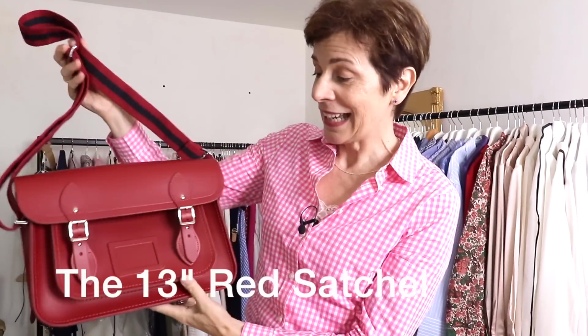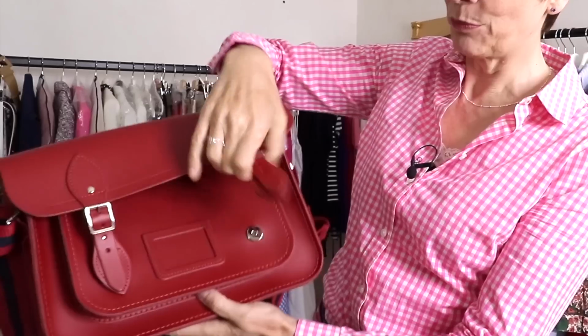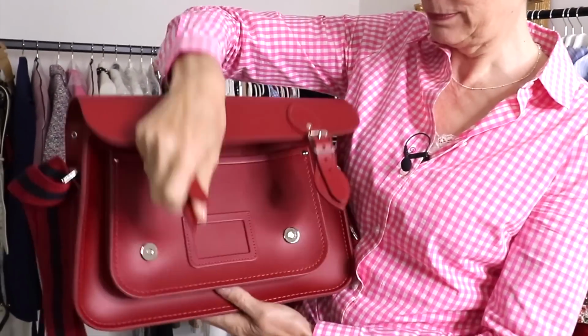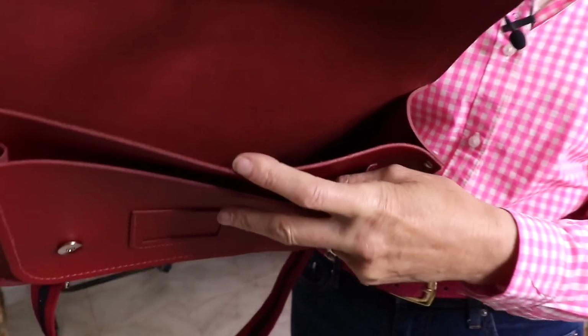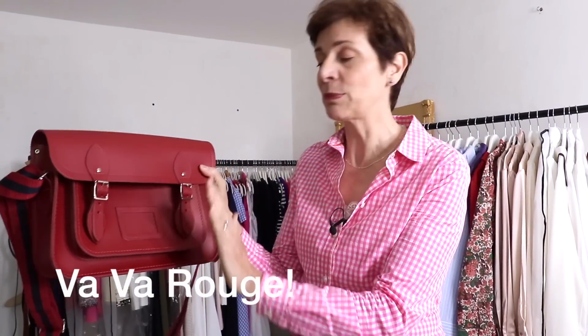Our third bag is this red satchel. Look at the deep red, and this gorgeous shoulder strap. Look at this. So again, poppers to open. Front pocket here and a main opening. I can put so much in it. You can have it debossed as well, by the way.